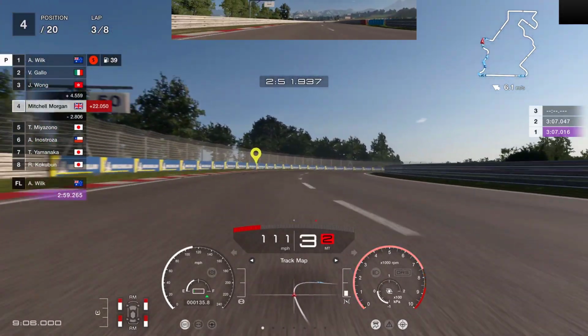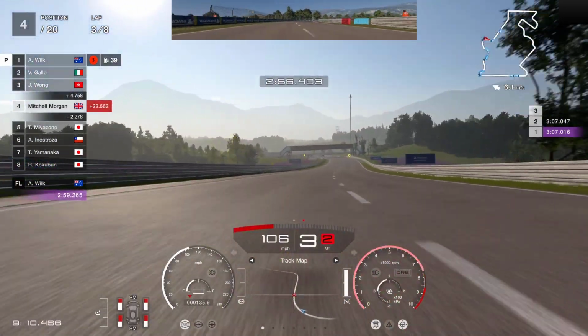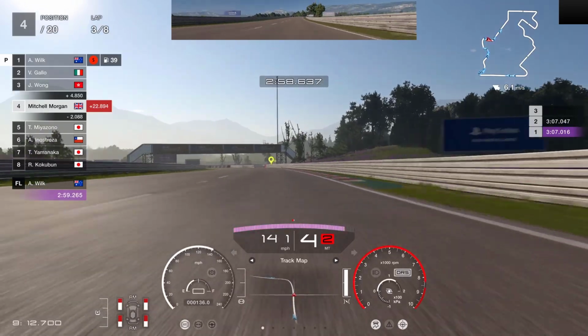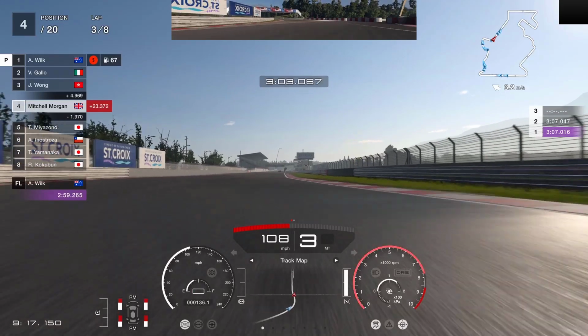Tyres not too bad, we're about half worn, but you can see that now we are starting to push and slide the car around a bit. Those tyres, our racing mediums, are definitely taking a bit of punishment at the moment.